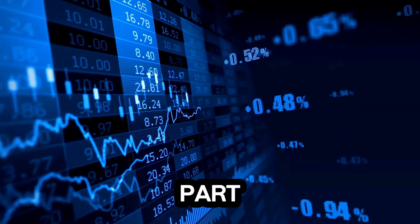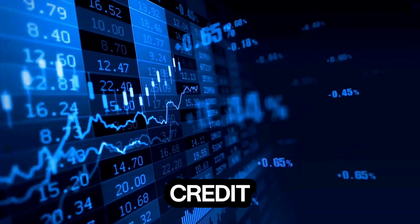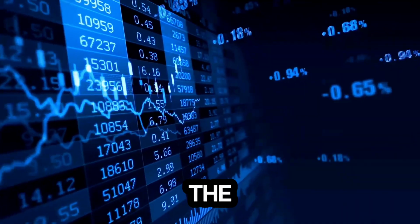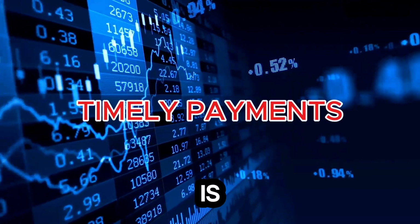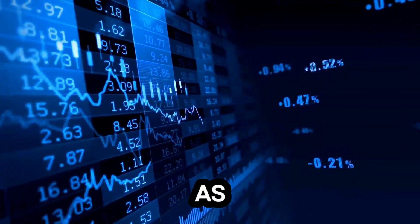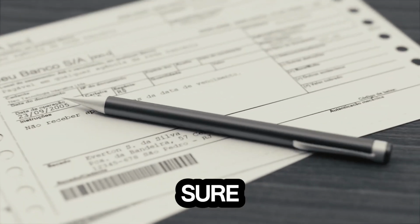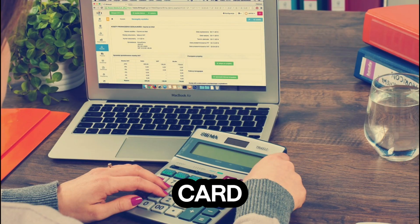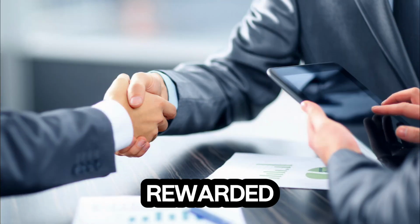In the first part, we'll look at all the aspects of a credit score and how to achieve that perfect 850. The first, most significant component is timely payments, which make up 35% of your score. As the name suggests, this means making sure you pay your bills on time. It's straightforward. Ensure you pay your credit card bills and mortgage promptly. If you do this consistently, you'll be rewarded.